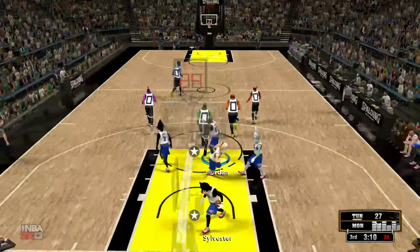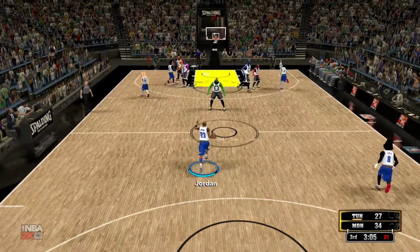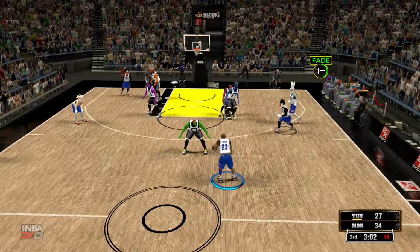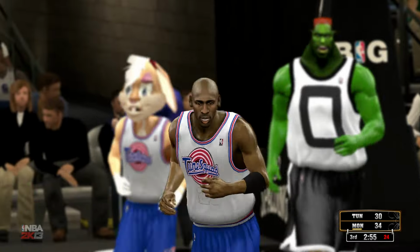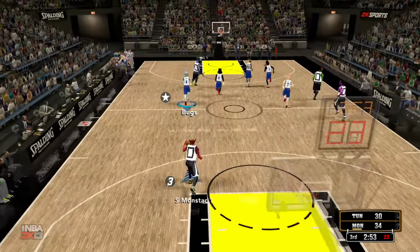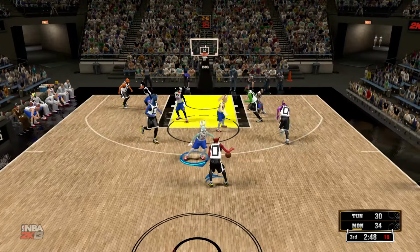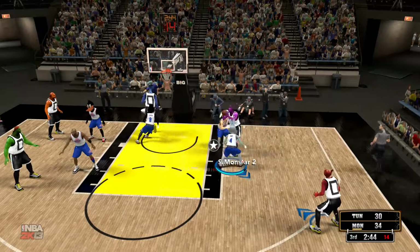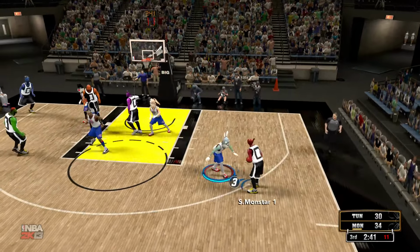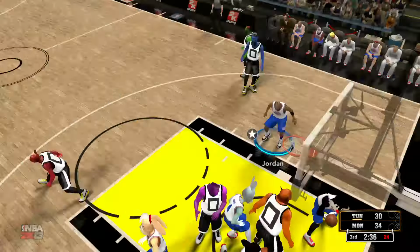The bucket. 6 points for him. Three straight buckets in the paint. They're making it look effortless. Well, speaking of effortless, you'd like to see a little more out of the defense. How about trying, guys? From deep, Jordan, and that one's good. He's been producing all night. It's up to the rest of his team to start kicking in a little bit. Zero, and it's good from the elbow.